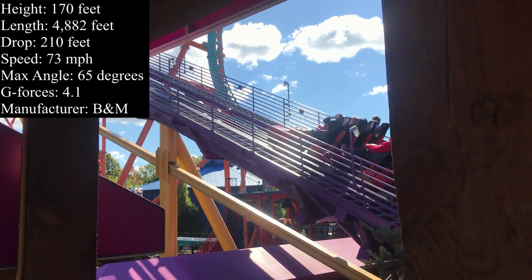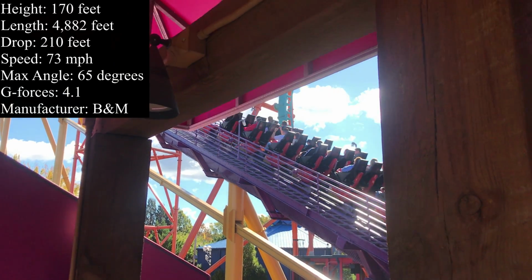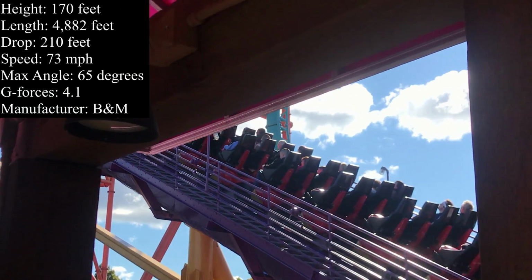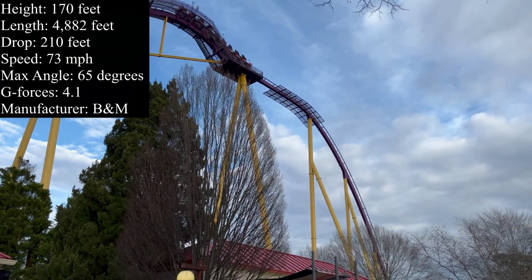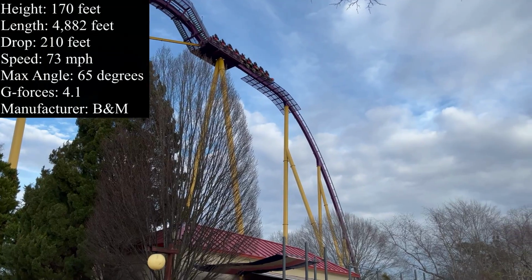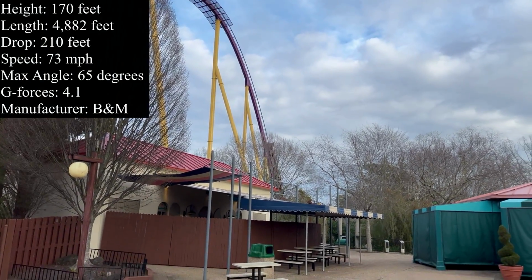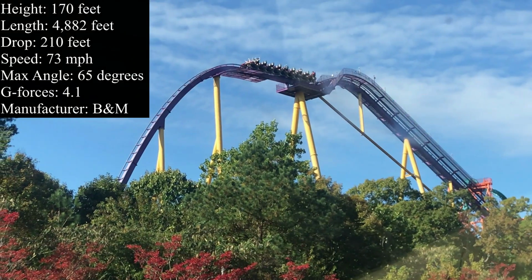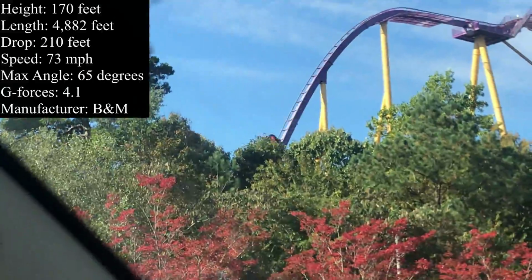Once you have secured your clamshell restraint and cleared dispatch, you pull out of the station directly up the lift hill to start your ride. At the top of the lift hill, you enter into a short, old-school B&M pre-drop before plummeting down the 210-foot first drop sloped at 65 degrees. And this first drop is the first of 3 great, strong floater airtime moments on this coaster.